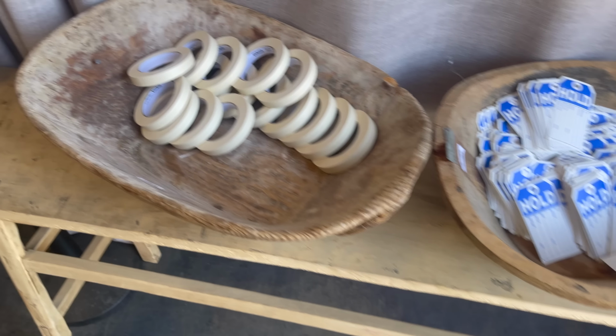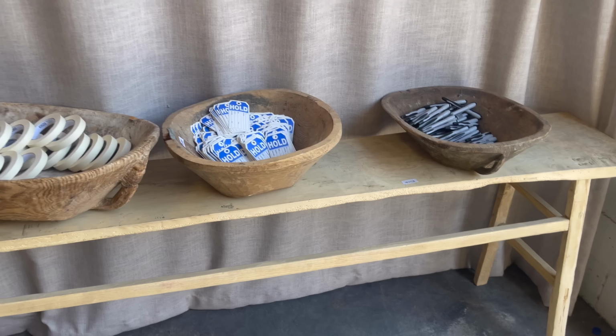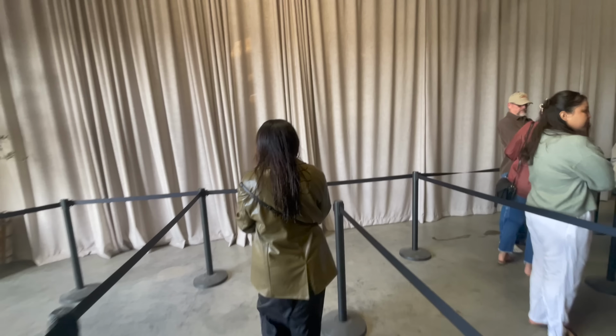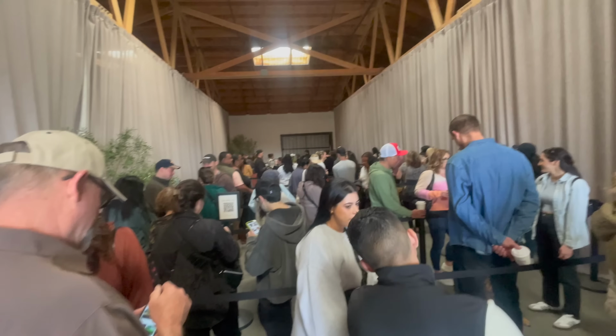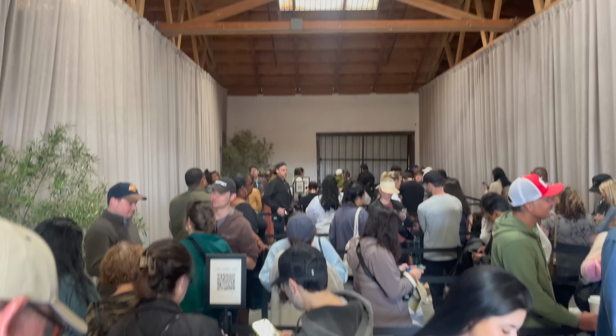So when you get here, they've got markers and tags and tape so that you can mark whatever you wanna buy. Let me show you what the line looks like. What time is it? 9:40. 20 more minutes.